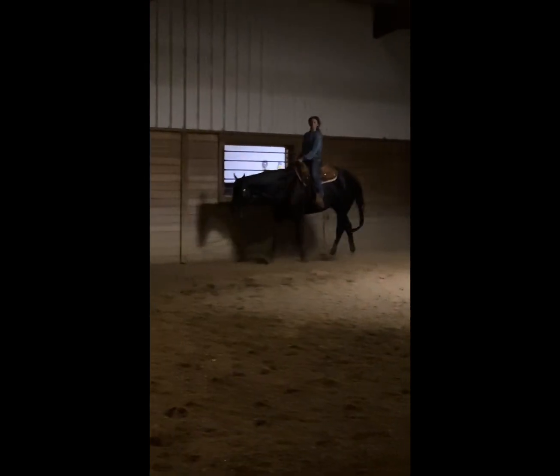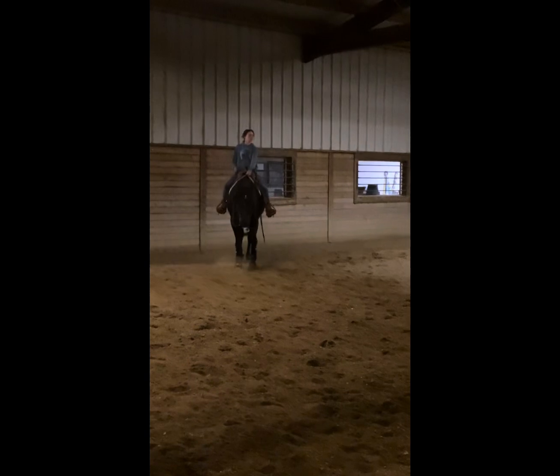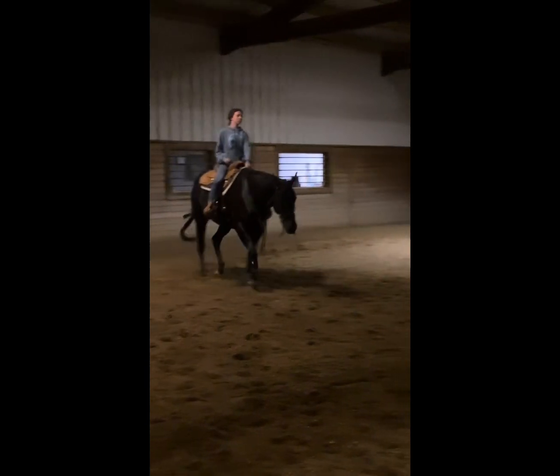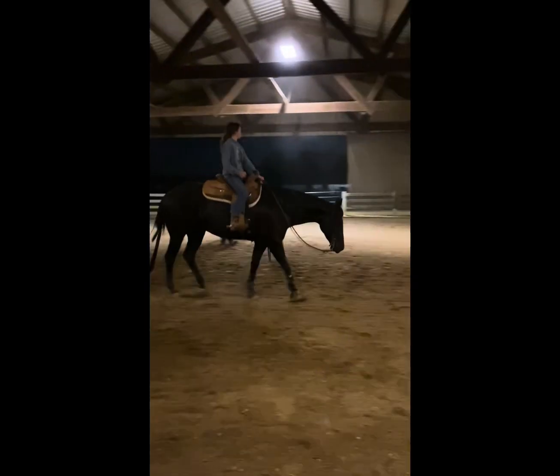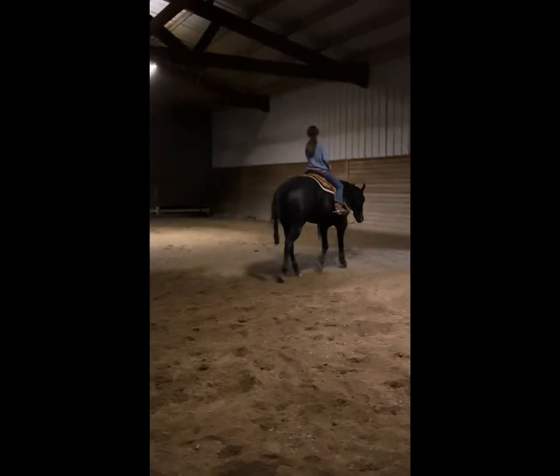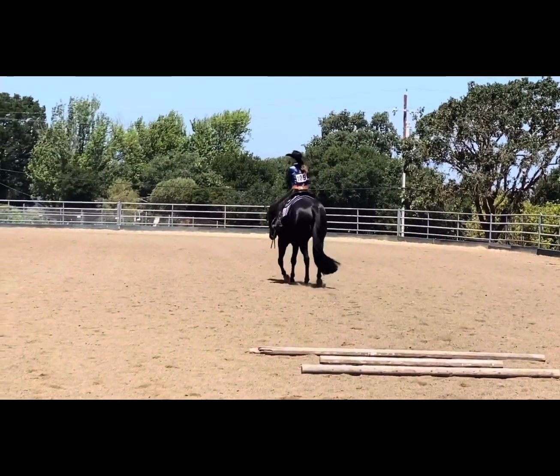showmanship. Okay, but first, before we get into it, what is the Western all around? So a lot of people don't really know what the Western all around is. The Western all around is a combination of the Western pleasure, the Western trail or city trail, the showmanship, the Western equitation, and the working Western.